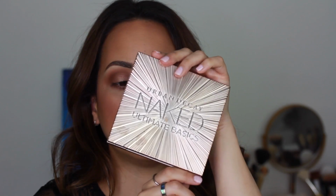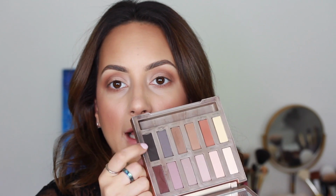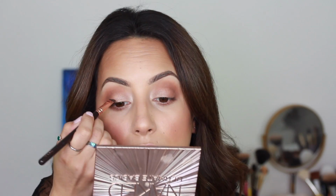I'm gonna take a Zoeva brow line brush and I'm gonna dip into this Urban Decay palette, the Ultimate Basic, and I'm going to use the black one over here because I always love to do a powder tight line. I like to tight line.